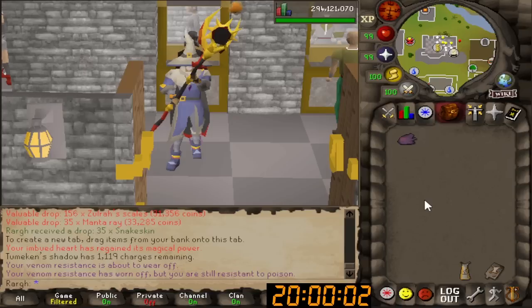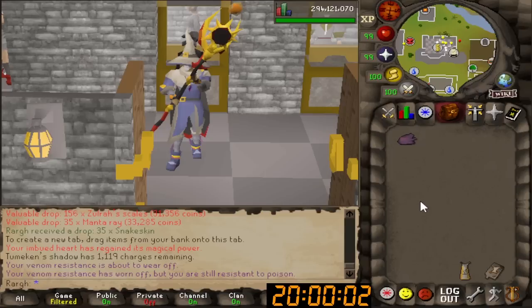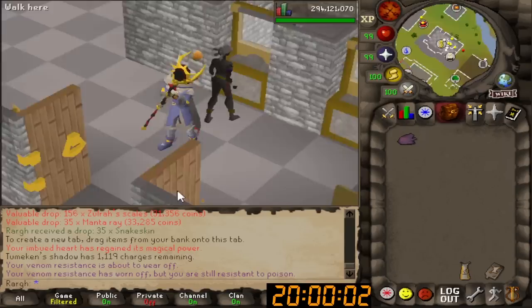Now it's Zulrah. Totally expected to make some decent money. I'll be honest though, I know Zulrah isn't as good as it used to be, but 2.85 mil an hour, I don't think anyone could complain about that. That's an awesome amount of money, and again, 28 kills per hour with the staff. Definitely faster than anything I've ever used.